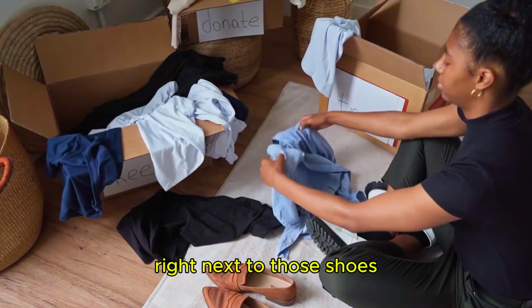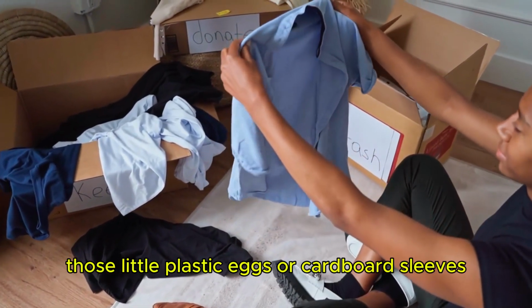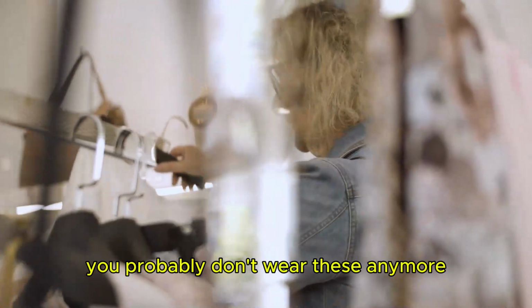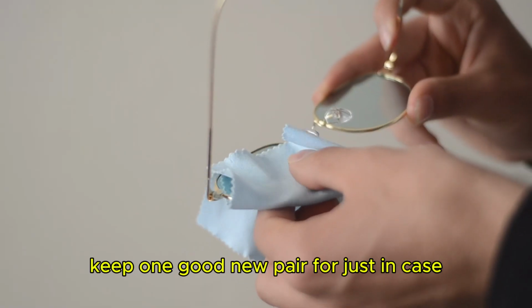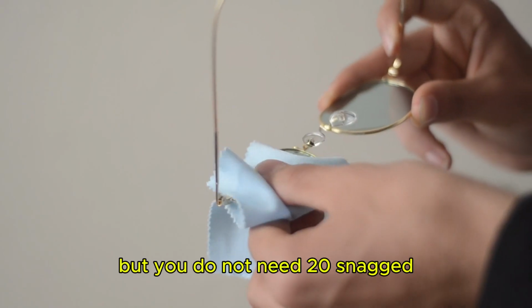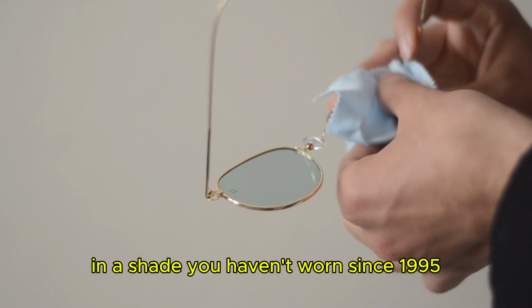Right next to those shoes is probably a drawer full of old pantyhose, those little plastic eggs or cardboard sleeves. Unless you have a very formal dress code for work, you probably don't wear these anymore. It's just not how we dress. Keep one good new pair for just in case, for a funeral or a formal wedding. But you do not need 20 snagged, ill-fitting pairs in a shade you haven't worn since 1995.